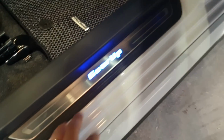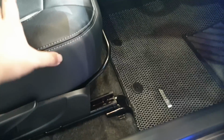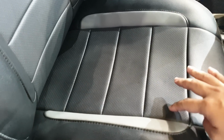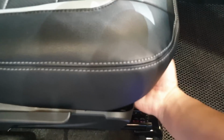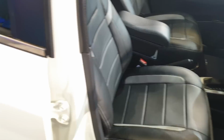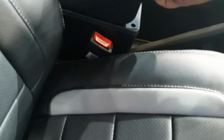So inside you've got scuff plates with light up function. You've got these special mats. Got leather wrap. So you see this leather trim here. As you press this down, you can feel there is the fabric underneath here. So this is just a wrap over. If you put a bit of time, you probably can remove it from the car yourself. This is also added on.